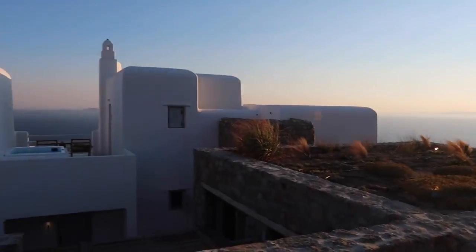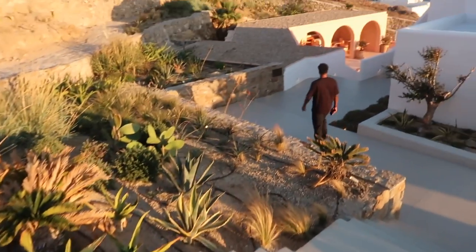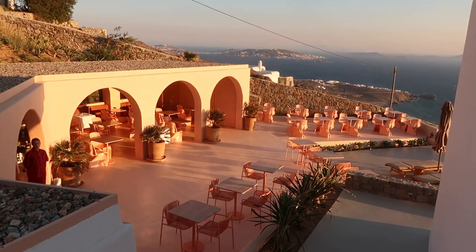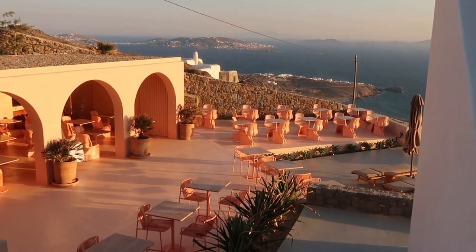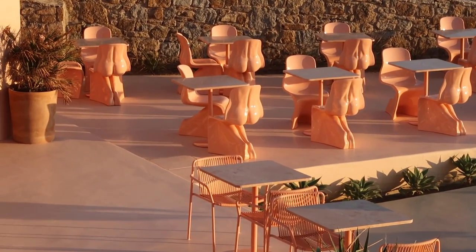Guys, our hotel is so stunning. This is my first time actually walking around, and it's golden hour. Oh my god, it's stunning. This view is just unreal. Look at this. These chairs are so cute. And they're like little butts. That's actually so funny.